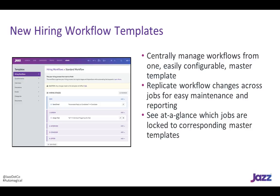So this first part is centrally managing the workflows. We made some streamlined efforts to make that easier. So again, being able to see where workflows are being used, see which one's default, allowing you to clone workflows, and other updates that I'll go into when we actually get in the app as well.